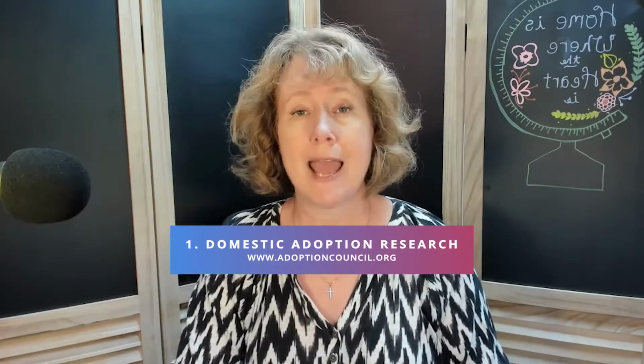So there are about 4 different ways to be able to find a good adoption agency. The 4 different ways are: 1, I would recommend going and researching a website called NCFA, which is also known as the National Council for Adoption. They have a really nice search tool that will help you in being able to narrow down to the state that you live in. I always recommend starting with the state that you live in because you're going to need a home study by a licensed agency in your state. So that's a good place to start.